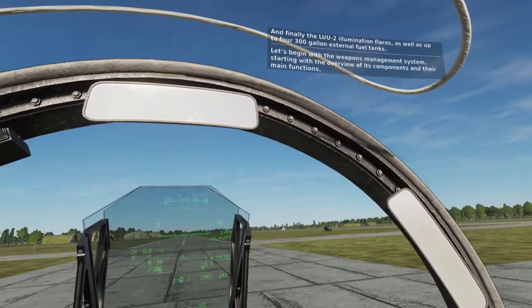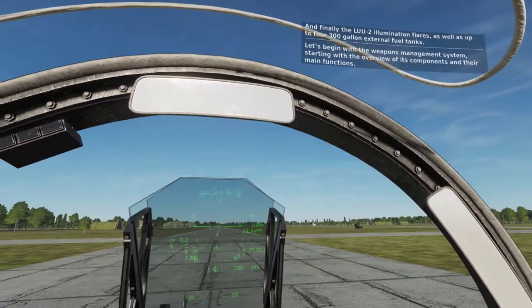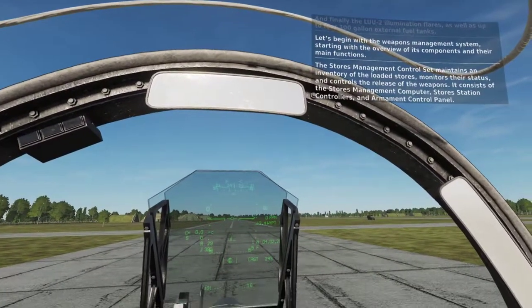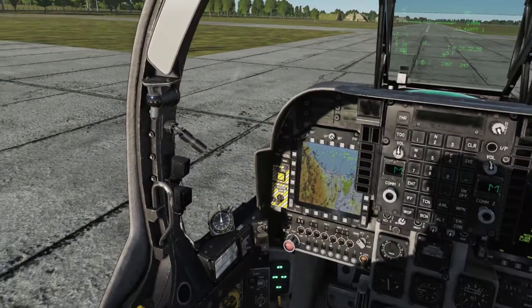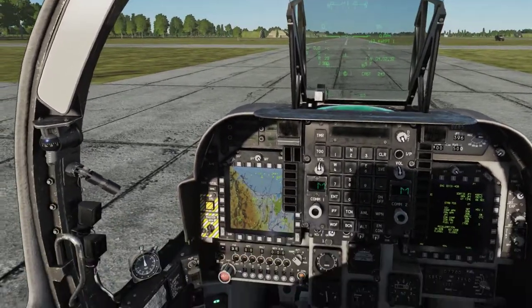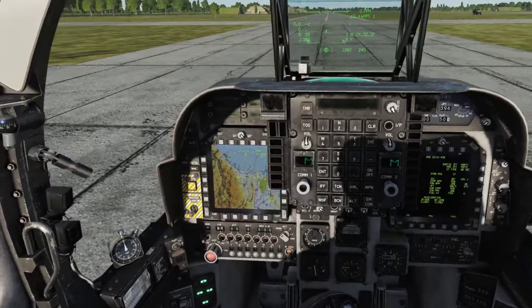Let's begin with the weapons management system, starting with the overview of its components and their main functions. The stores management control set maintains an inventory of the loaded stores, monitors their status, and controls the release of the weapons. It consists of the stores management computer, stores station controllers, and the armament control panel.